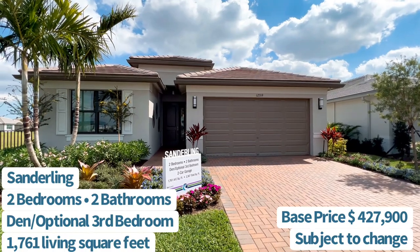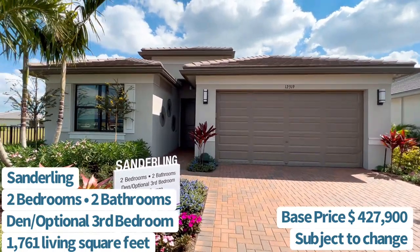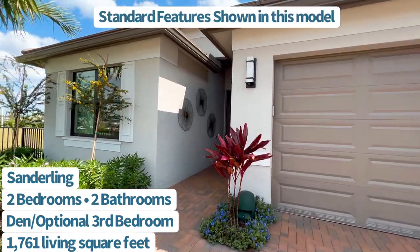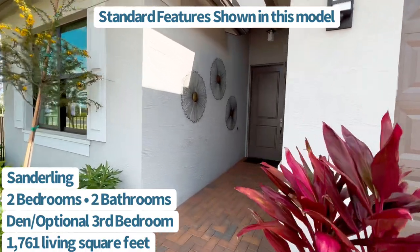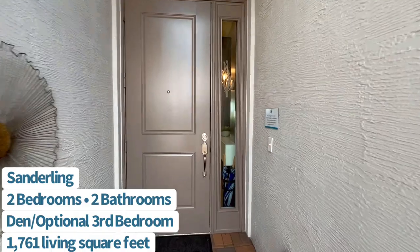Last is the Sanderling, featuring two bedrooms, two bathrooms, a den or optional third bedroom with 1,761 living square feet. The model will show you what standard features are offered in terms of flooring, cabinets, countertops, closets, and appliances.